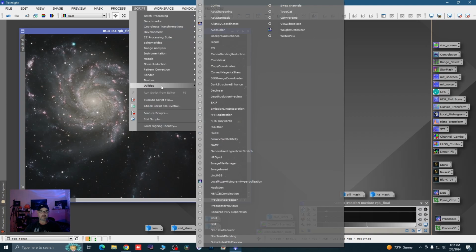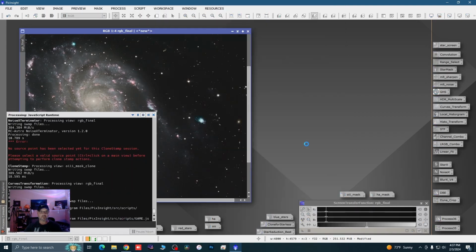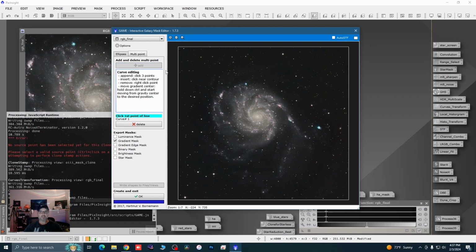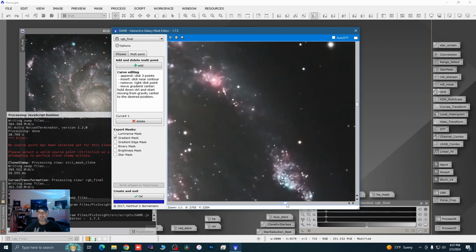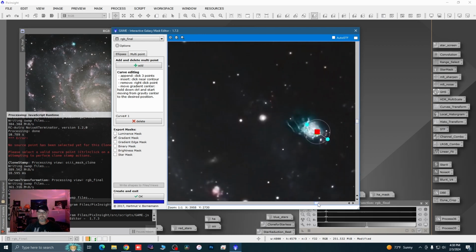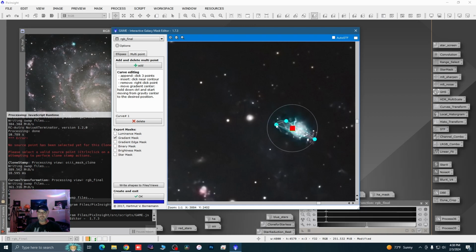So script, utility, where you at? Game script. Cool. Let's do a multi-point. Add it to there. Roll the mouse wheel back. I'm just creating a little mask just to kind of work on this little area here. I mean, not that it needs a lot of work. I think we did pretty good on our initial run here. Click OK. We have it set to a gradient mask.